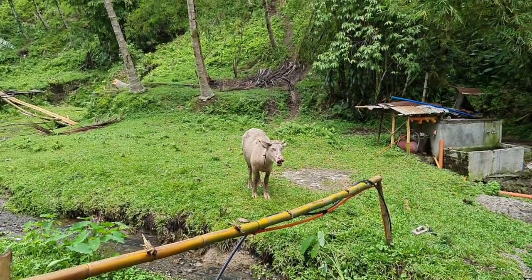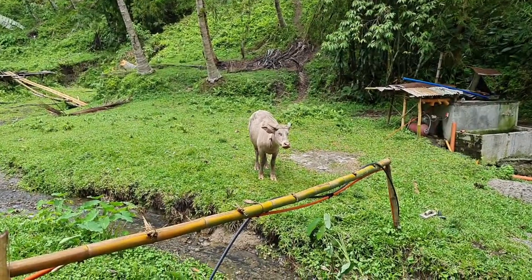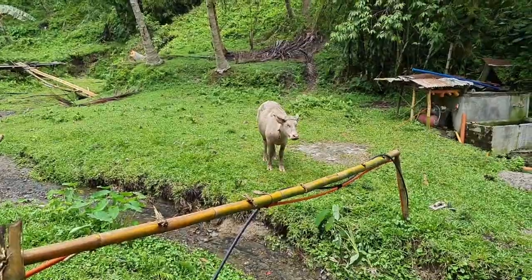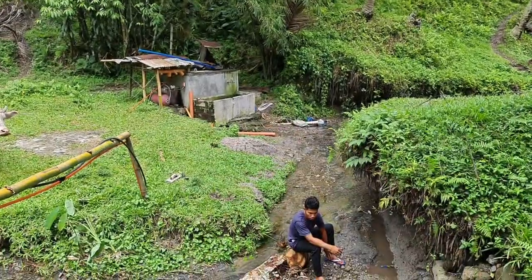We have, I think, about 300 or 400 koi. I bought out an entire collection of koi fish, everything from big ones to small ones. And so we're currently developing this area here.